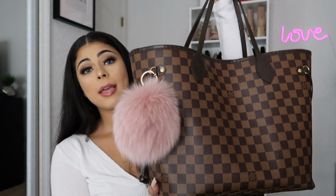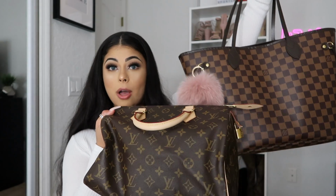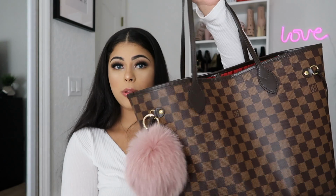I'm so grateful that he bought me this bag, but I did choose the Damier Ebene print because I thought it was way prettier than the monogram at the time. I'm glad that I did choose this print because there's a difference between the leather on this bag and the leather on the monogram bags. This leather pretty much will stay the same throughout the years. It will not darken or wear, or if you have any oils on your hand, it will just stay the same. It'll look in good condition if you take care of your bag.